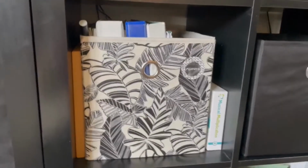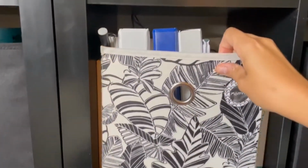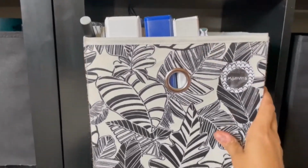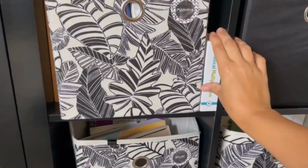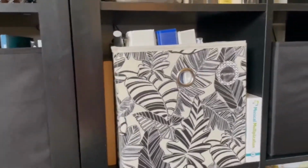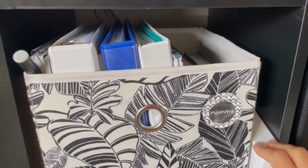Okay, then, sorry, that was probably really muffled. So this little box here is filled with, well, one, we have our musical multiplication, which all the kids are going to use this year to give them a really strong base in their multiplication facts.